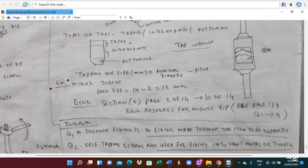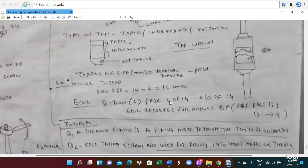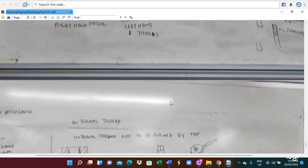So through fixing is a fixing made through the item to be fixed. Certain screws are used for fixing into sheet metal or timber, and chemical anchors are used for fixing to masonry near the edge. So this is for the thread and the die. In this case, in the Level 3 course, I explained to you about occupational workplace safety as well as tapping and threading.